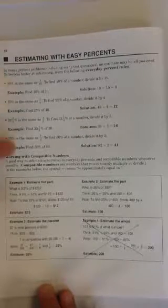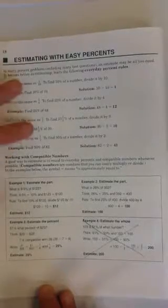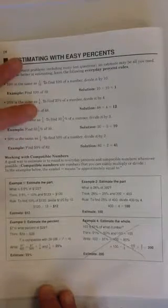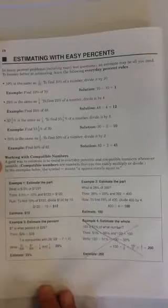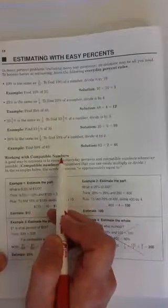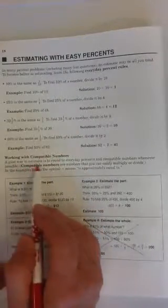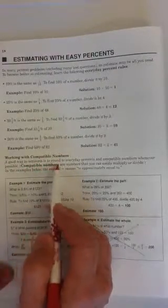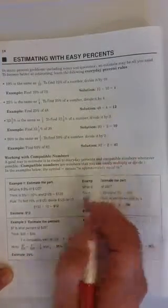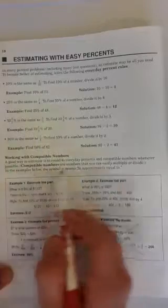The instructional material right here, I am going to skip over and present it to you in my own way. So I'd like to just jump down to this little section right here and read through it. I like this very much. This says, working with compatible numbers. A good way to estimate is to round to everyday percents and compatible numbers whenever possible.